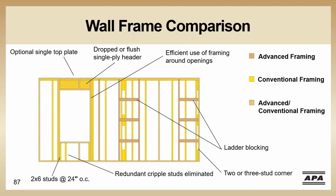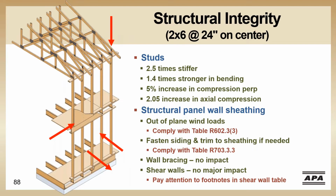And when we overlay the two assemblies, it becomes clear just how much more room for insulation is created without compromising structure. There is a common misconception that 2x4 studs spaced 16 inches on center are stronger than 2x6 studs spaced 24 inches on center. As you can see, while there are a few items that require attention, overall, the design of the wall is not affected.